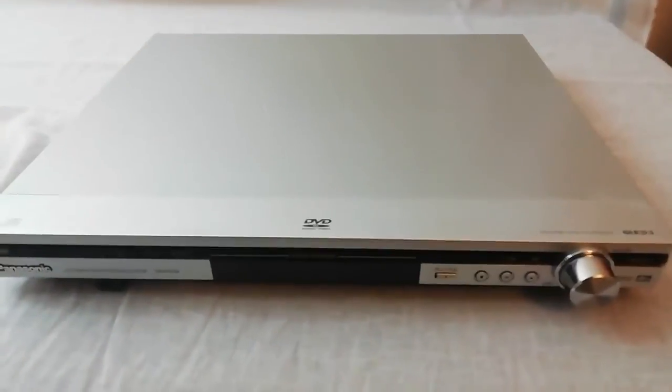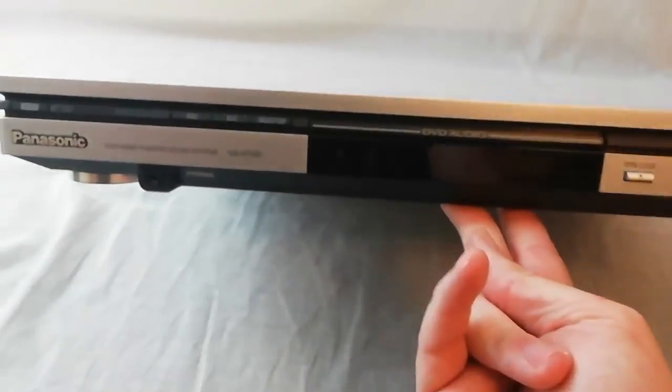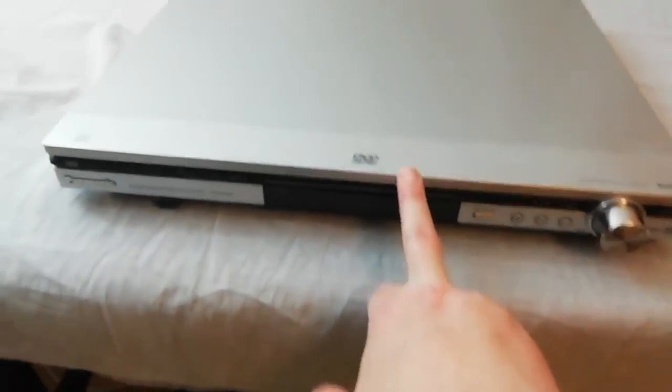Had a good weekend of sales. This one here is probably the best sale that I had of the weekend, which was a £5.99 purchase from a charity shop. In fact, I'm not sure if the label's still on it. No, the label's not on it anymore. But it was £5.99. This is part of a separate system.